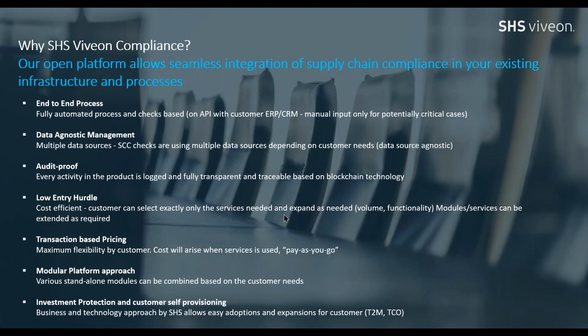Also, you can decide if you want each and every module, or if you say, I don't want to use the questionnaire, so you can leave out the questionnaire, or you can leave out the sanctions list check in case you have other ways how you want to do this. So you can really combine each module, whatever serves you as a company best.